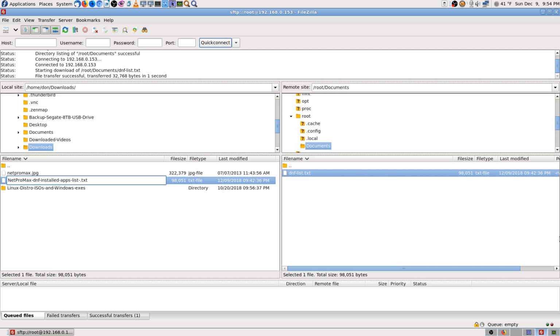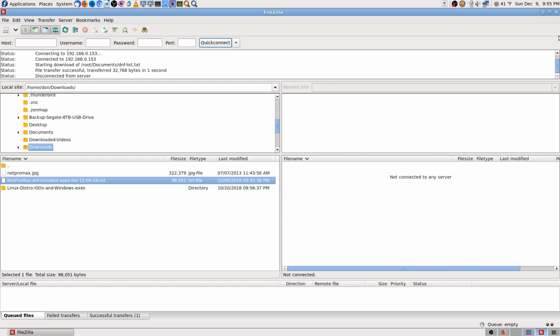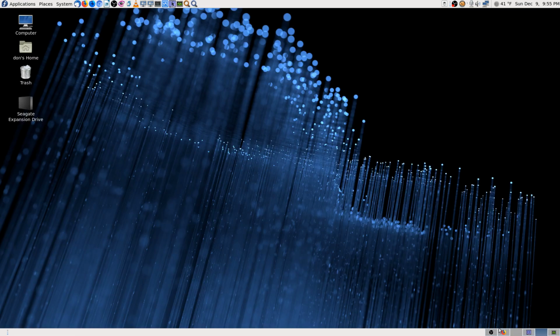Installed apps list. 120918. There. Now I'll put that in my different folder here. But I guess I can disconnect. I don't want to keep running extra apps on this machine while I'm making it work too hard.